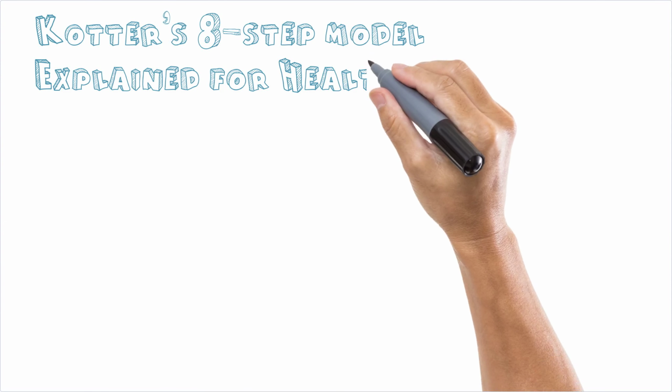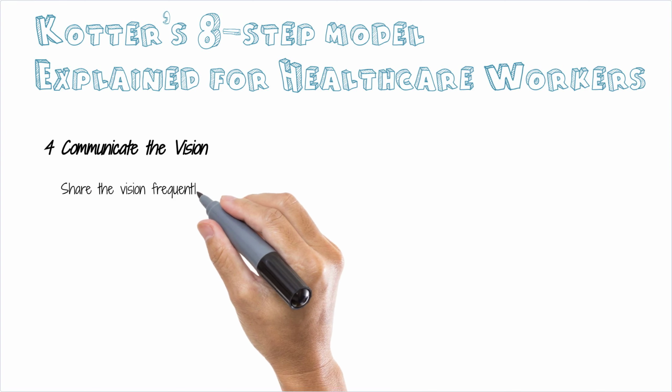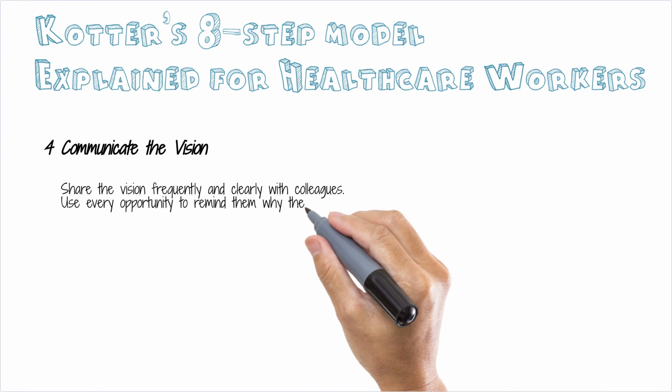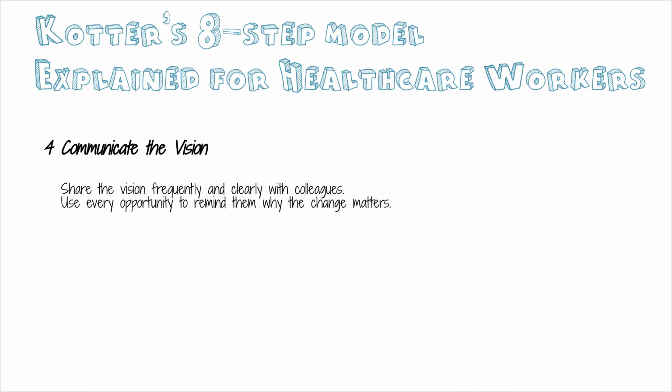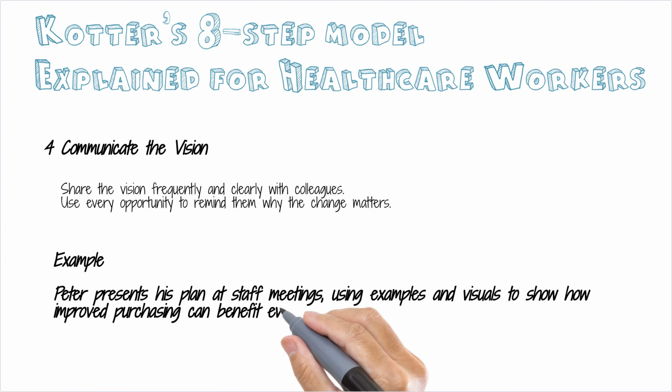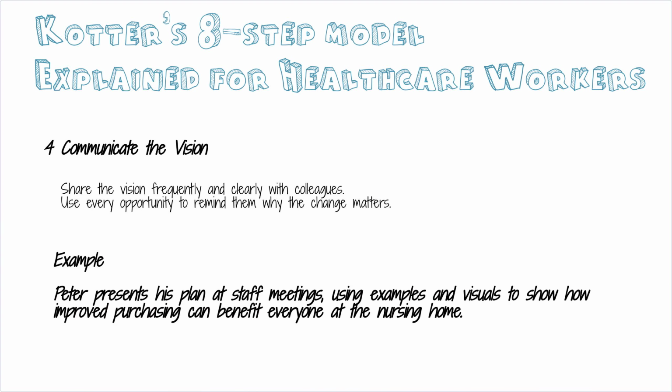Number 4, communicate the vision. Share the vision frequently and clearly with colleagues. Use every opportunity to remind them why the change matters. For example, Peter presents his plan at staff meetings using examples and visuals to show how improved purchasing can benefit everyone at the nursing home.